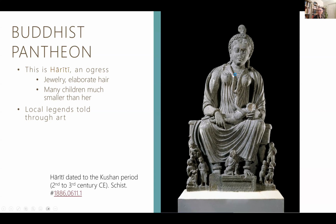And she has this jewelry and this elaborate hair that is, again, indicative not of a monk or a nun or a Buddha or an awakened person, but of a being that is still living some other sort of life with some adornments. So she also has even adornments on her ankles, right? So very, very common at that time.